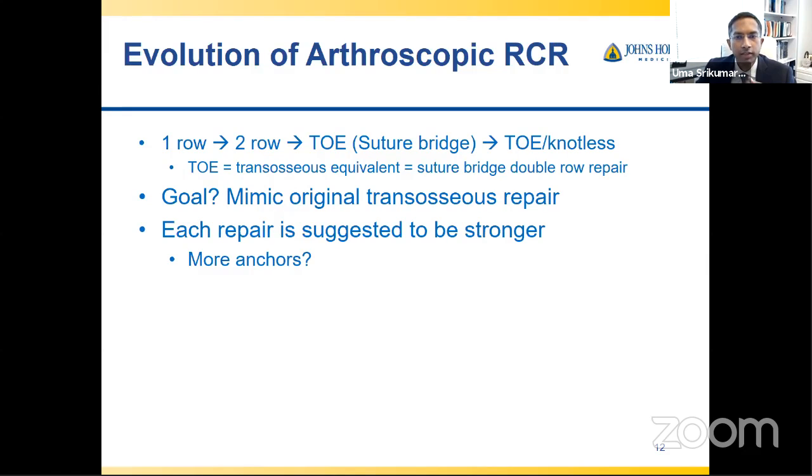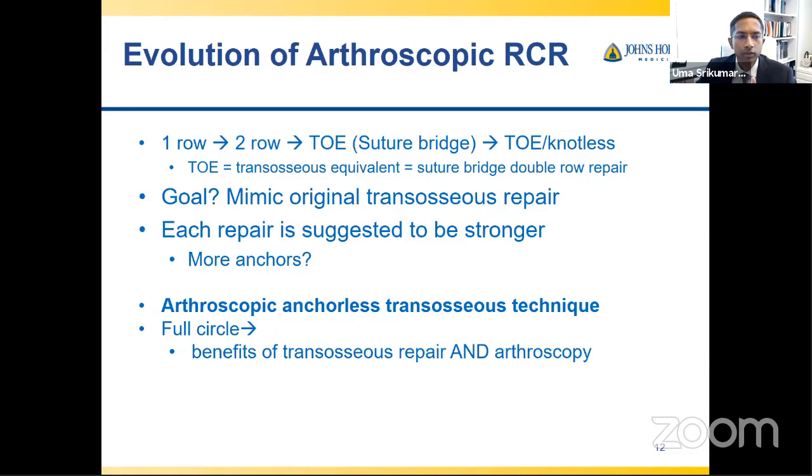So each repair in this evolution, from a single to a double row to a transosseous equivalent suture bridge, is suggested, at least biomechanically, to be stronger. And this may relate to the number of anchors or other factors that we'll review today. So now we're considering an arthroscopic, anchorless, fully transosseous technique. So this has really come full circle. The benefits of a transosseous repair, as it was originally performed in open surgery, with arthroscopy, which is at least patient preferred, and equivalent outcomes.